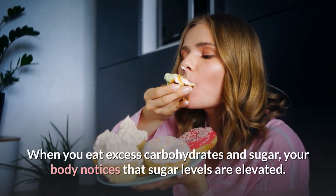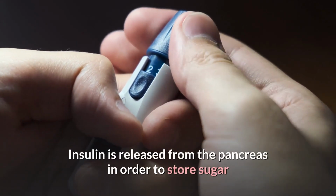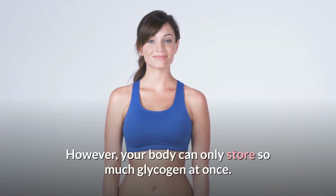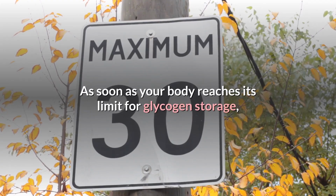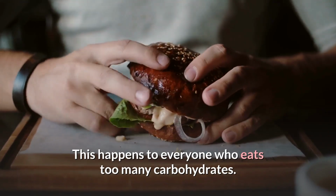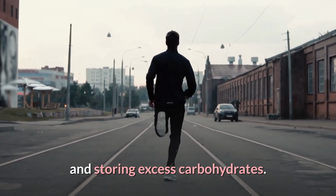When you eat excess carbohydrates and sugar, your body notices that sugar levels are elevated. Insulin is released from the pancreas in order to store sugar as glycogen in the liver and muscle cells for extra energy later on. However, your body can only store so much glycogen at once. As soon as your body reaches its limit for glycogen storage, the excess carbohydrates are stored as fat. This happens to everyone who eats too many carbohydrates. However, insulin-resistant individuals have an even harder time using and storing excess carbohydrates.